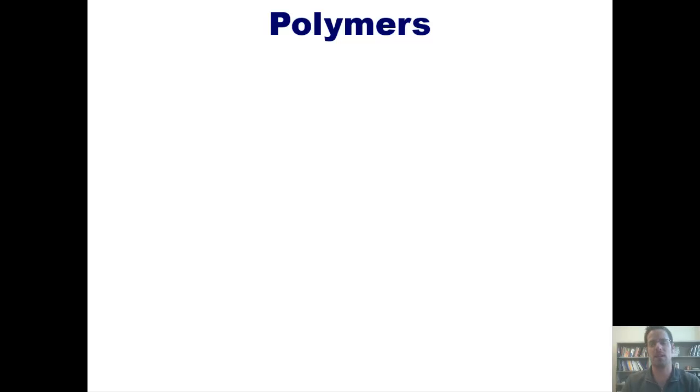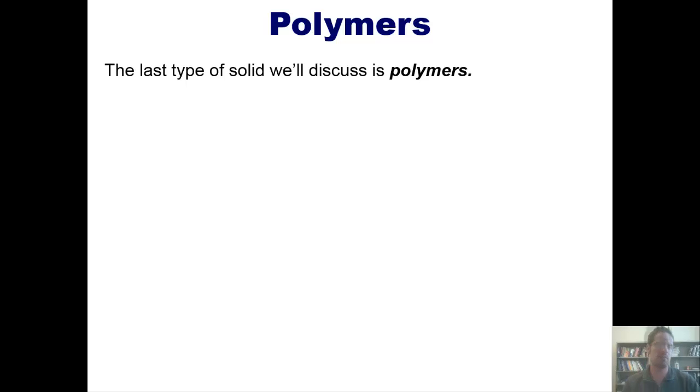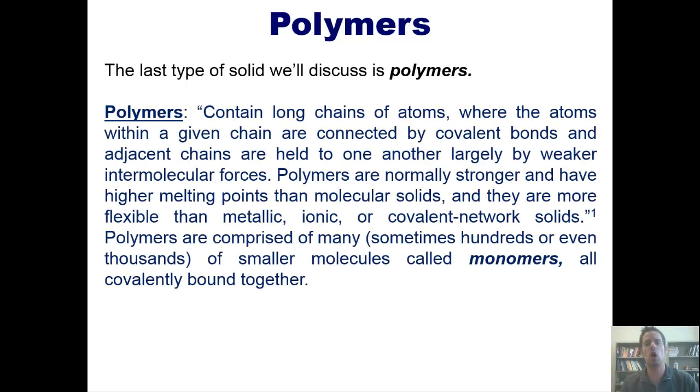So with that said, we'll get back to talking about polymers, which happens to be the last type of solid that we'll discuss in this chapter. According to our text, polymers contain long chains of atoms where the atoms within a given chain are connected by covalent bonds and adjacent chains are held to one another largely by weaker intermolecular forces.